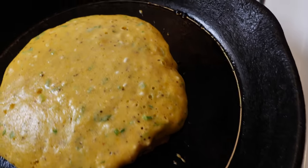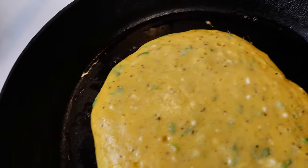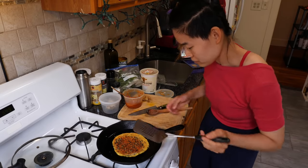When the cornbread looks like it's starting to set on top, we're gonna flip it so that both sides can get a little bit of a golden brown action. It's like a big pancake.